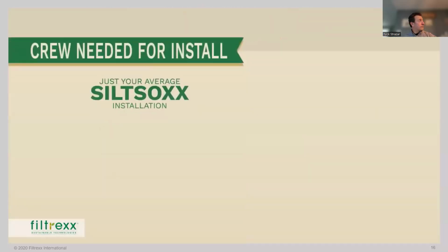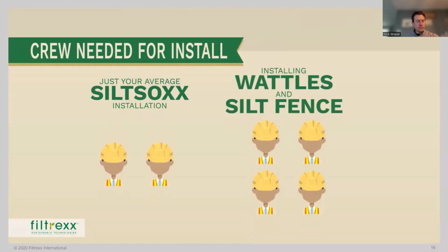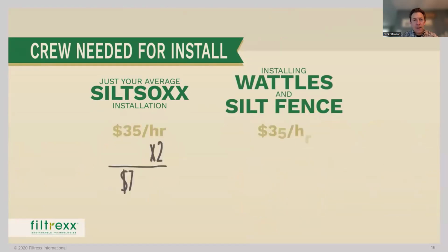An average silt sock installation requires a crew of 2 or 3 workers instead of 3 or 4 for wattles or silt fence. And with a big install, that labor adds up quick.